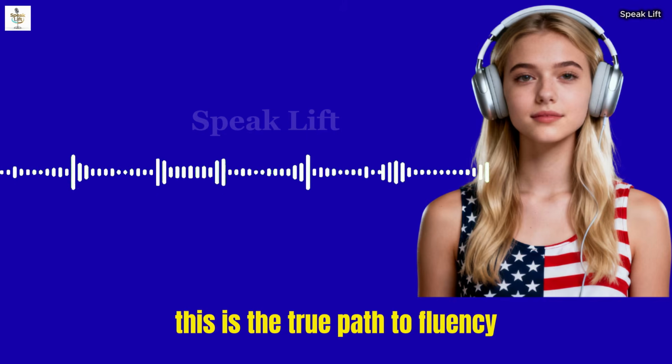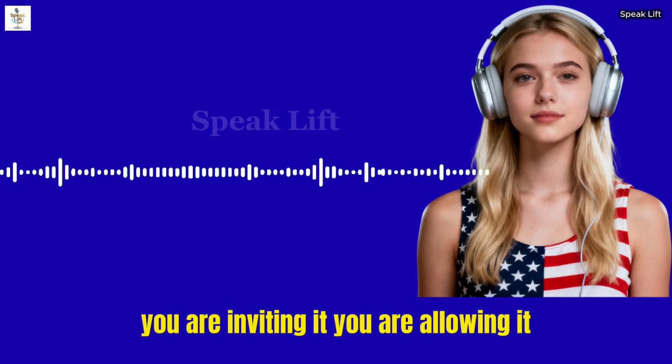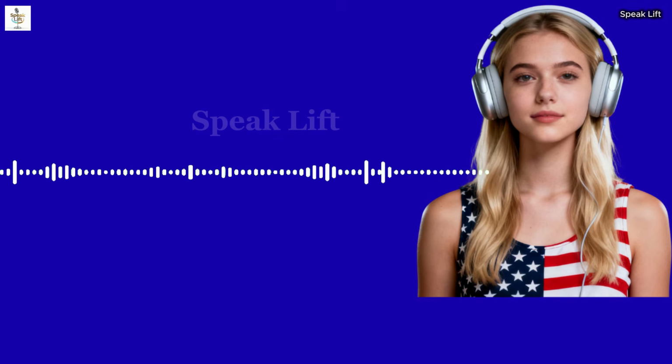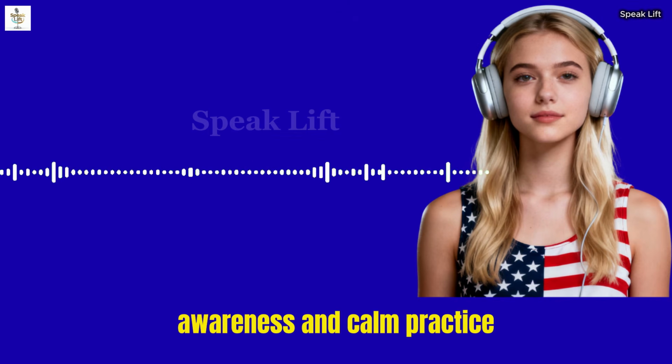This is the true path to fluency. You are not forcing English into your mind. You are inviting it. You are allowing it. You are letting it become familiar through repetition, awareness, and calm practice.